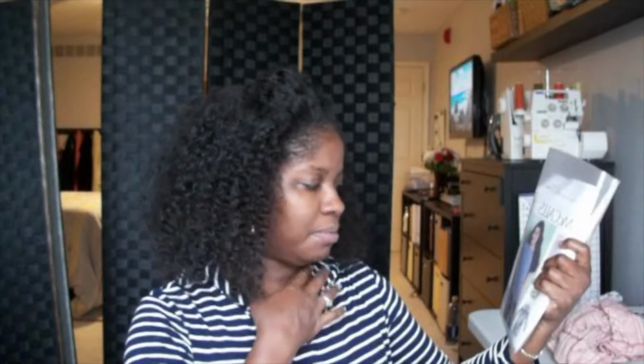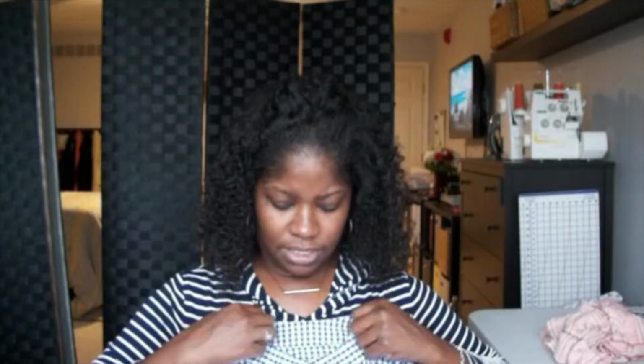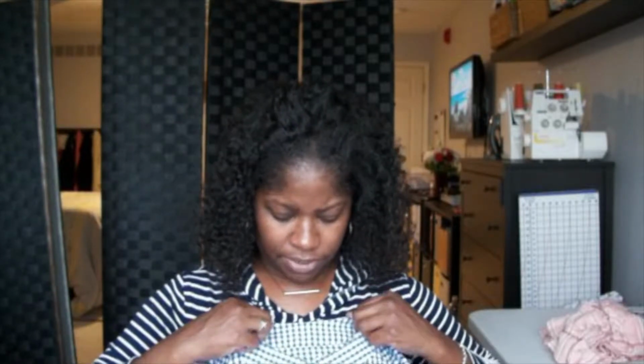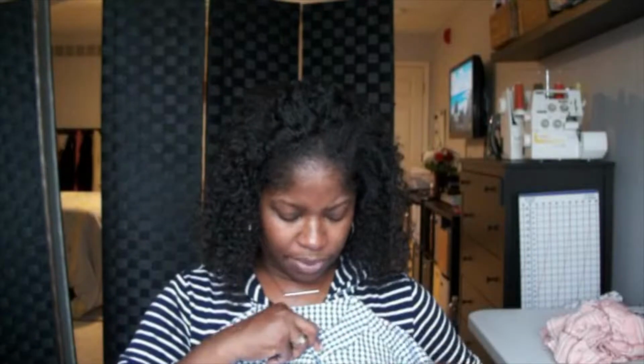Although I thought the collar was going to be kind of like stand up. If you can see that, I thought it was going to be one of those collars that kind of sit up, but it actually lays down, and it's a little snug the way it fits around the neck. But I really like it. I like the way it turned out.